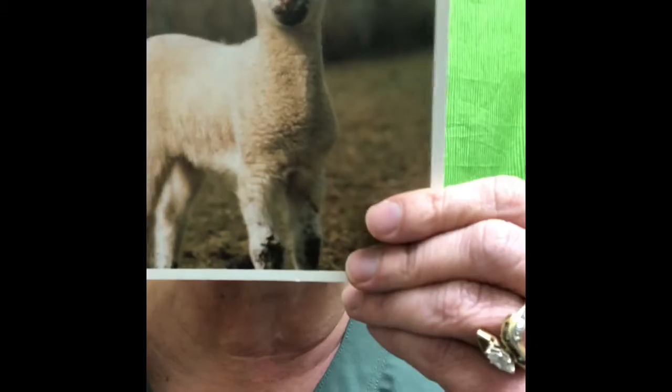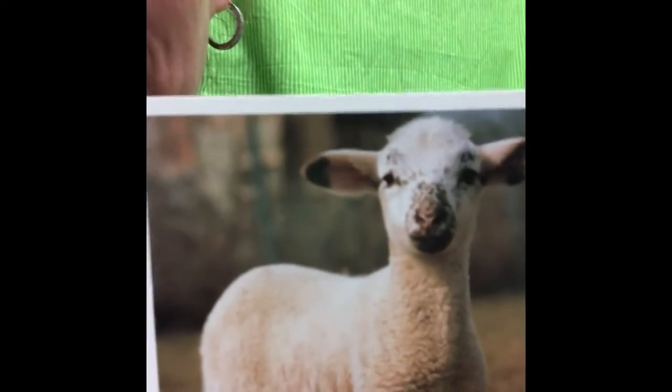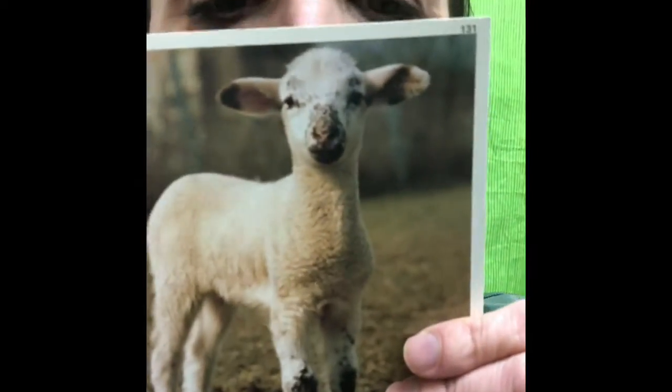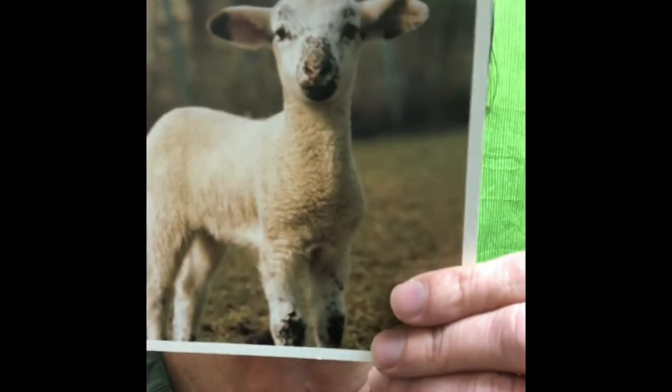Okay. A baby sheep says, ba, ba. A baby sheep says, ba. Baby sheep says, ba. Good job. Ba. That's what the baby sheep says.